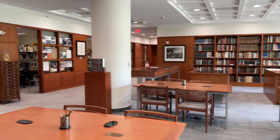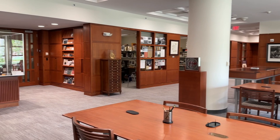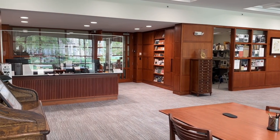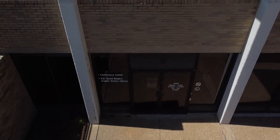They include the D.B. Dowd Modern Graphic History Library, modern literature, rare books, university archives, local history, and the film and media archive. So John Ezell has told me that he feels a really strong connection to Washington University and really felt strongly about having his collection and his life's work preserved here and made available to the students.